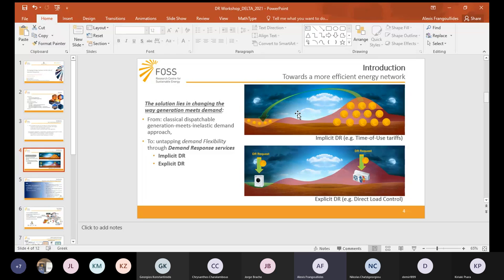as Jorge mentioned earlier. And the explicit DR is when the end users have smart contracts with an aggregator, or a BRP, to participate in another market. And when the aggregator or the BRP sends a demand response request for a certain time, the end user needs to deliver.